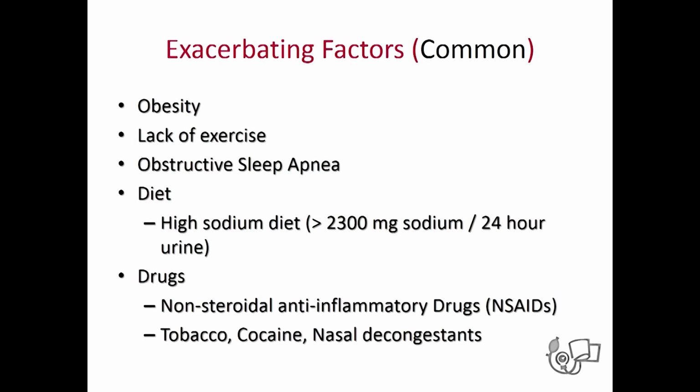A second one is a lack of exercise or a sedentary lifestyle. And this is one that also the flip side of that coin is true. In other words, if this is identified as a factor for high blood pressure, increasing exercise or decreasing a sedentary lifestyle will help to reduce the blood pressure. The third of these is something that is not altogether commonly tested for, but is really common in patients with severe hypertension, which is obstructive sleep apnea.